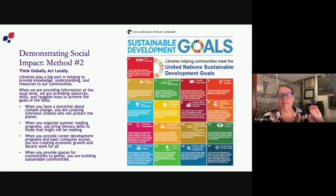The American Library Association has partnered with the International Federation of Library Associations, known as IFLA, to put together a lot of neat posters and templates and examples of how you can show how your library is contributing to the SDGs. And I've got some examples on the slide here. If you have a story time about climate change, you're creating informed citizens who will be interested in protecting their planet. Summer reading programs are bringing literacy skills to those that may not be reading and inspiring, hopefully, a love of reading and lifelong learning. So that would be SDG number 4, quality education.